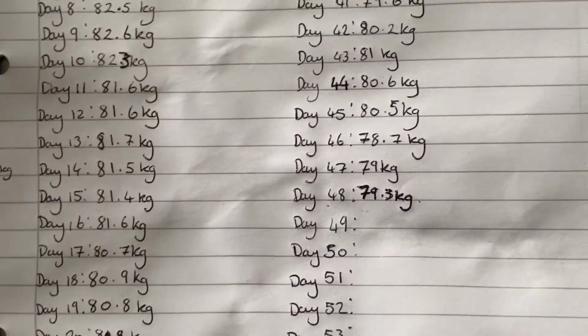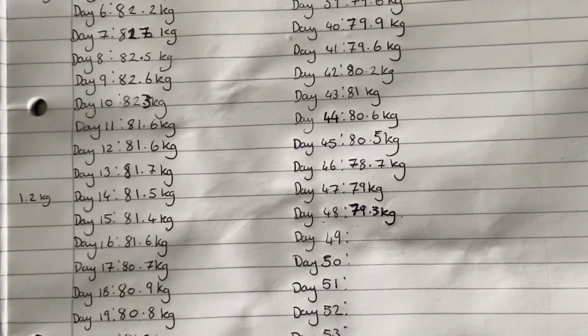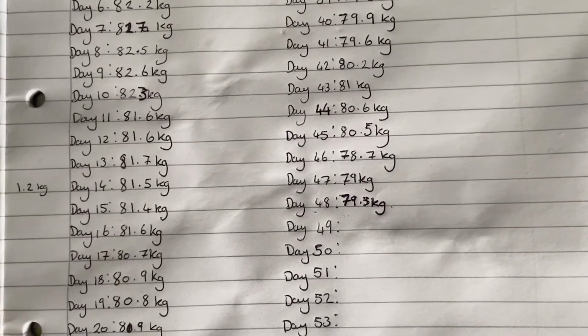Okay, guys, I'm down to 79.3 today, so the weight's still starting to drop, which is really good, and we're on to day 48 as you can see as well.